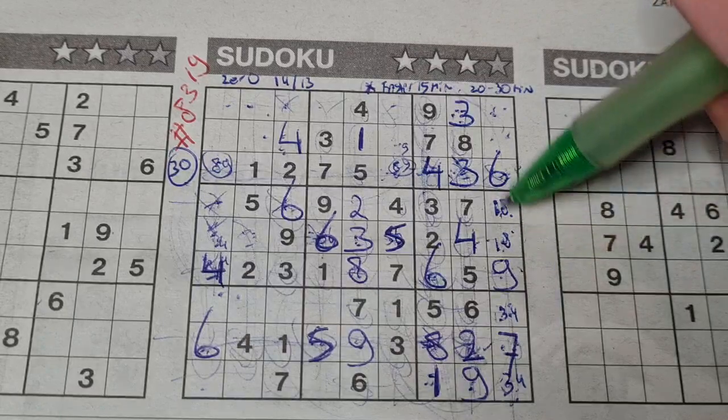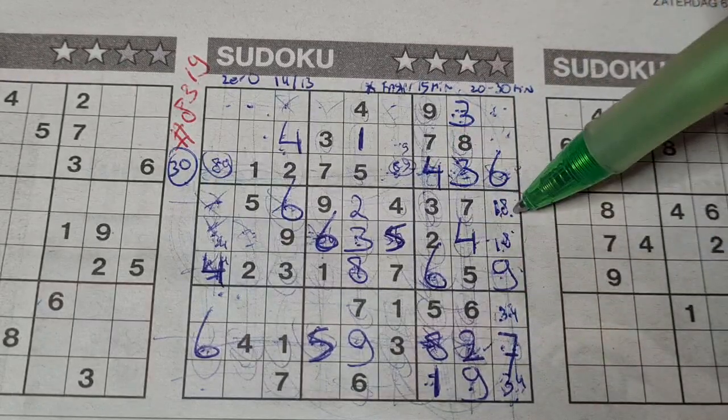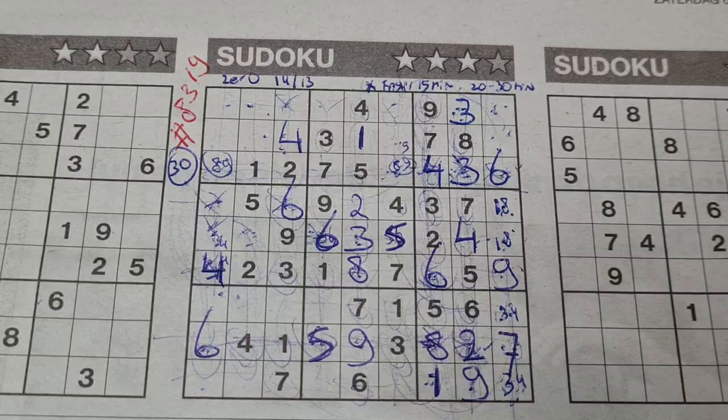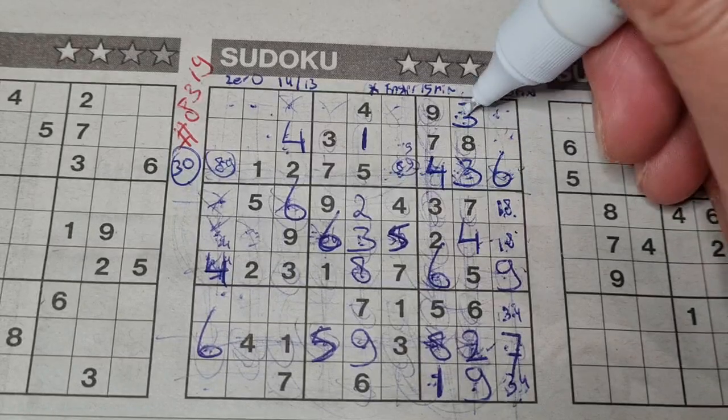Made a mistake. 4, 4, 4. How can I play? Oh, we have a double 3 here. Yeah, double 3 here. 4, so this cannot be a 3 here.